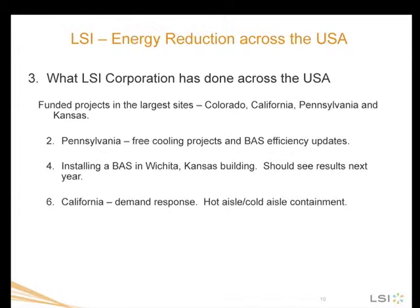So now let's talk about what LSI Corporation has done all across the USA. I don't want to talk about this in great detail, but just to give you an idea, since we started talking about LSI's commitment to reduce greenhouse gas emissions, let's talk about what we've done across the USA. The corporation also funded projects in California, in Kansas, and in Pennsylvania, the large sites that we have across the country. And we funded in Pennsylvania some building automation system upgrades and also some retrofits to improve the use of free cooling. And in Kansas this year, we're currently installing a digital building automation system in an old building, very similar vintage to the one here in Fort Collins.